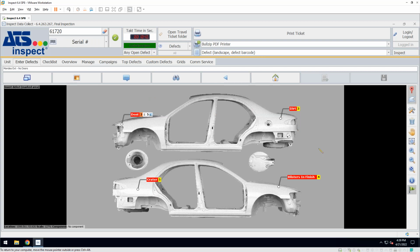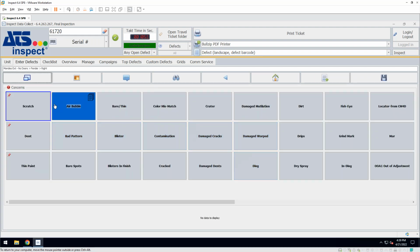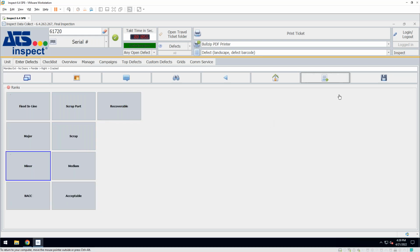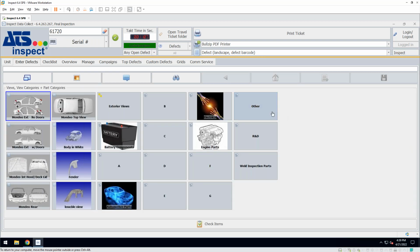Additionally, we can create a defect that we call a marked area. If the operator enables this option here, my icon changes to a pencil. I can create a marked area as such. Then again, I have the same concerns, and it creates the marked area, so it just shows that it's not a pinpoint issue, but a larger issue. So that's basically how the operator can do the inspection on a 2D picture.